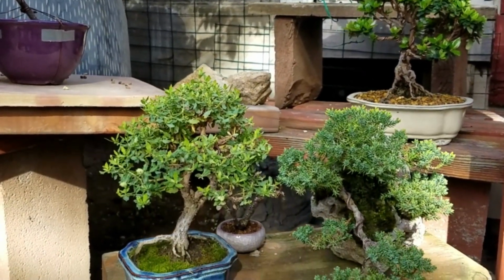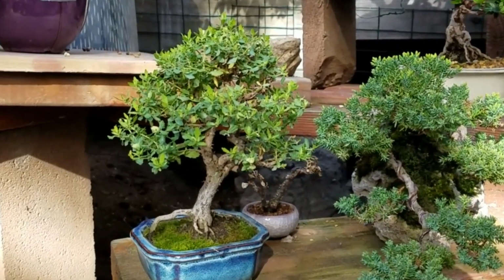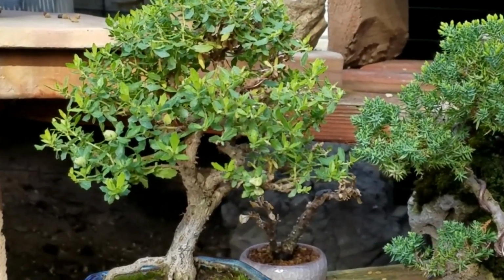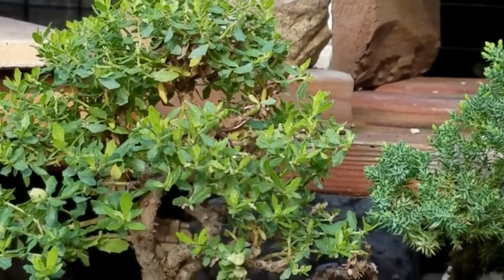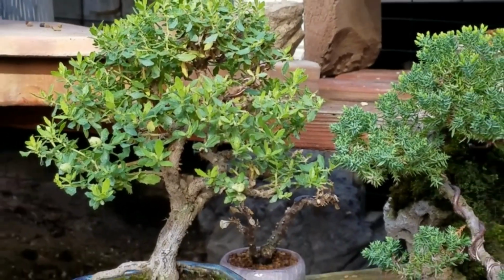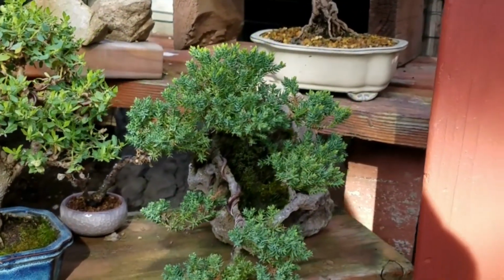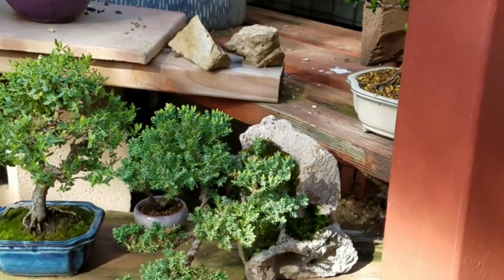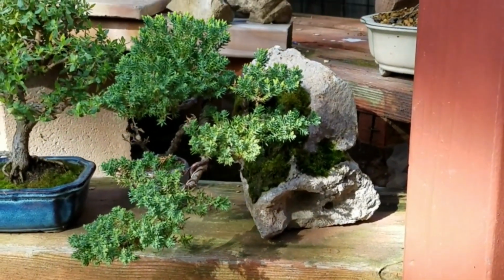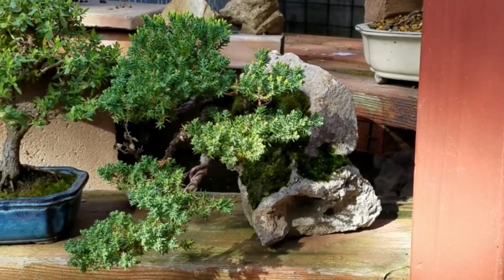And this one is another shohin size. This is a native of San Francisco Bay Area. We call it coyote brush, Baccharis pilularis. Twin Peaks is the variety, which is one of the sites here in San Francisco, the Twin Peaks. Anyway, this is another Procumbens shohin size rock planting.